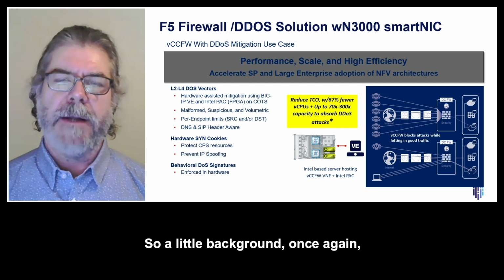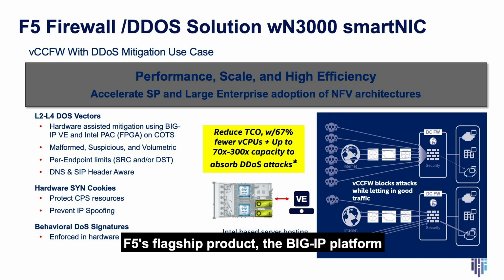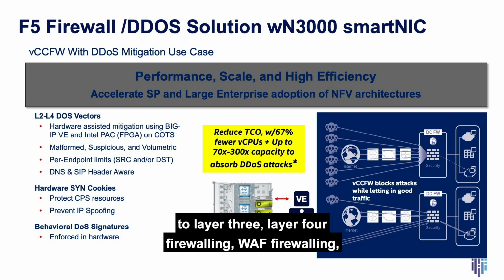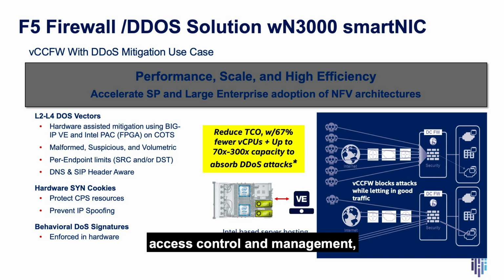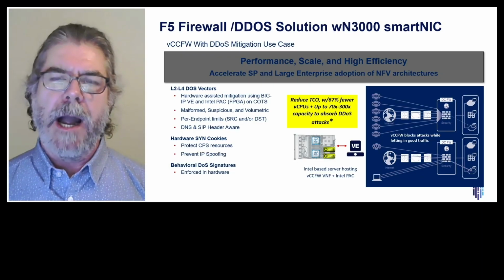So a little background, once again, F5's flagship product, the Big IP platform, traditionally is a hardware product. It provides a host of different services, from just traffic management to DNS to layer 3, layer 4 firewalling, WAF firewalling, access control and management. All this can be offered on the same platform.